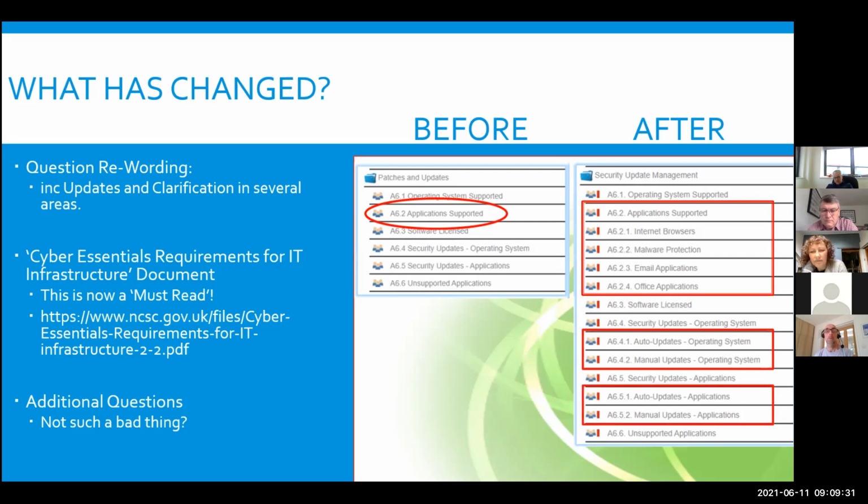Also, the operating system and software application updates, security updates, drilling down into how do you ensure that your patches are installed within 14 days? Is it done automatically? If not, how do you ensure categorically that these patches are installed within 14 days? It's quite a biggie, so they've drilled down into that. And that's the major changes. I could waffle and send you all to sleep with the rewording and a few other things, but these are the major changes in this question set.